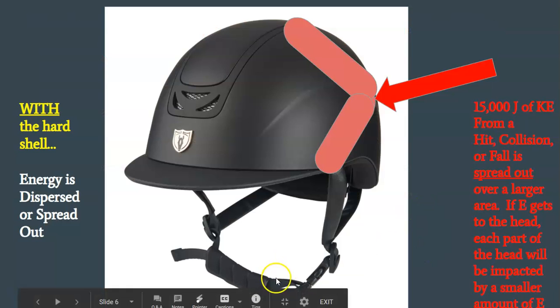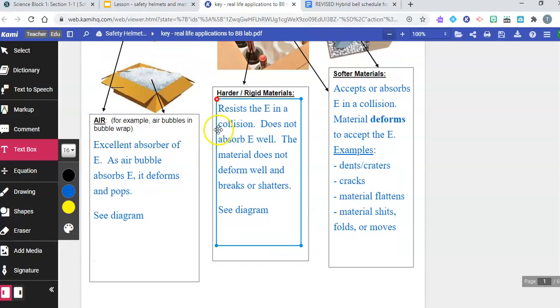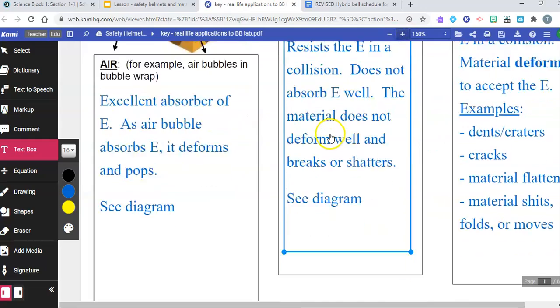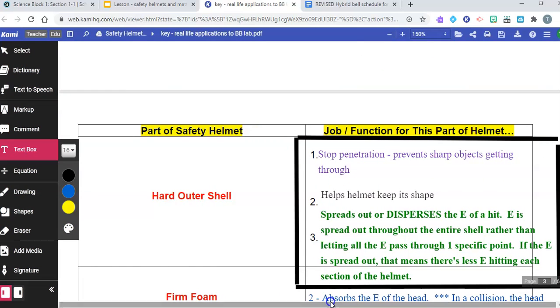So let's go ahead and leave this PowerPoint presentation temporarily and go back to our answer key. And let's focus on just the first row on page 3. What is the job of the hard outer shell? And that is to stop penetration, help the helmet keep its shape, and to spread or disperse the energy of a hit. So what you need to do at this time is pause the video and make sure that you have enough time to type out these 3 specific jobs and that your answer key is complete. So go ahead and pause the video and take the time to copy this.